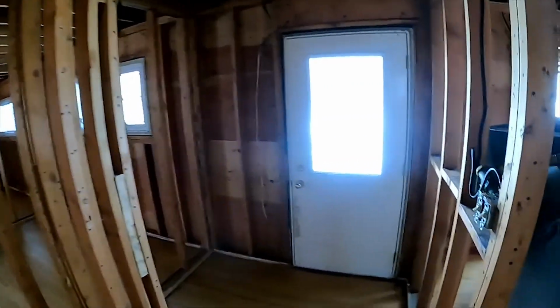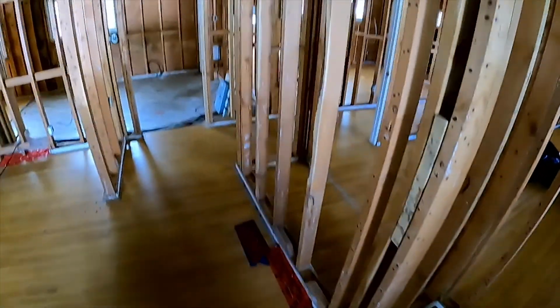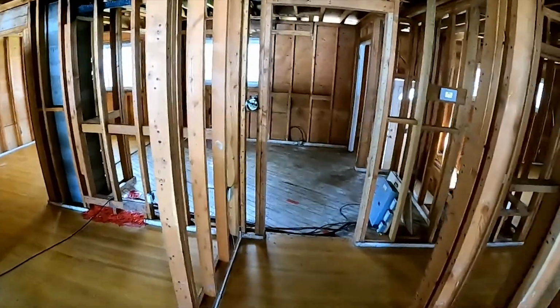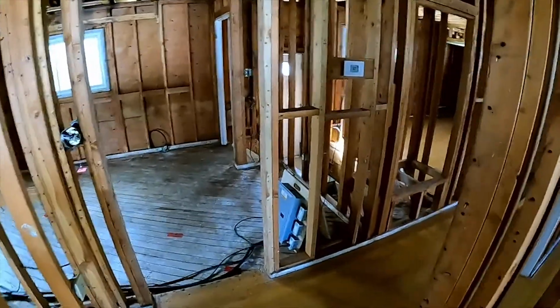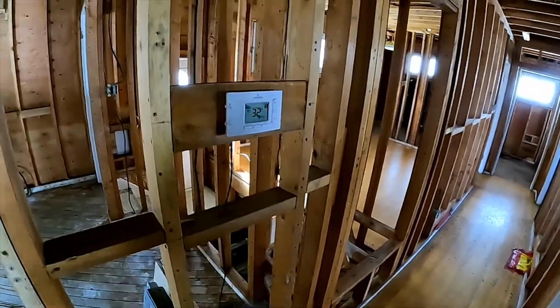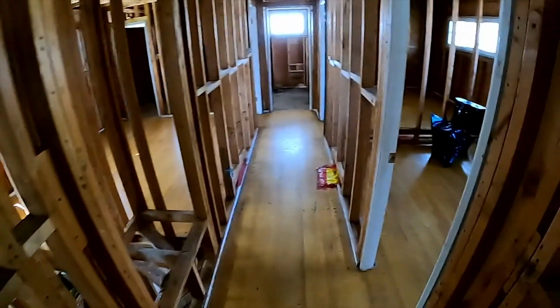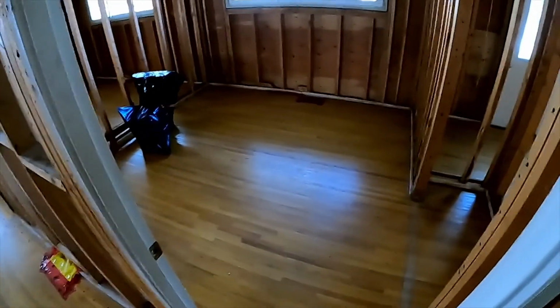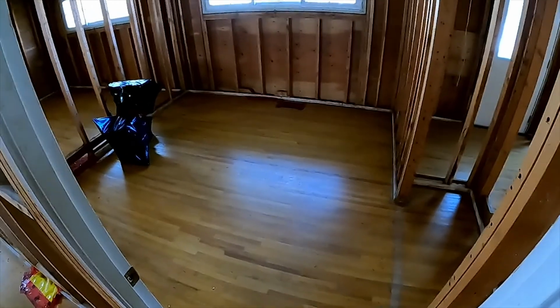Front door. So bright. Closet. And you can see all the way through now. Thermostat is still in here. I was right, it's like 32 degrees C right now. So warm. There's my toilet.